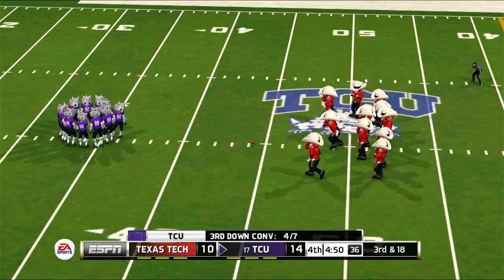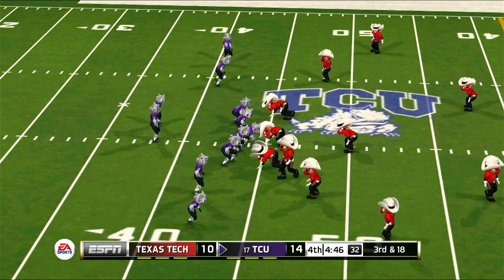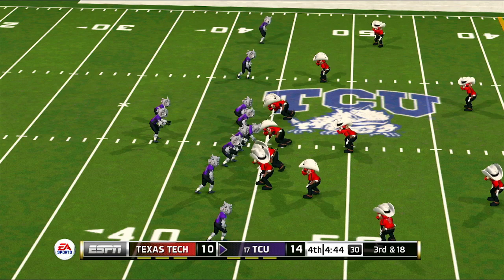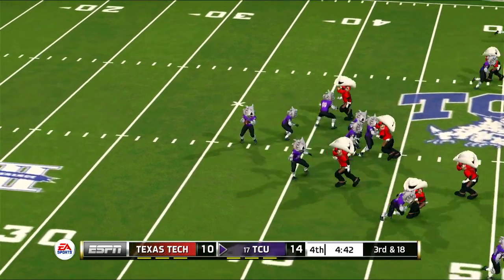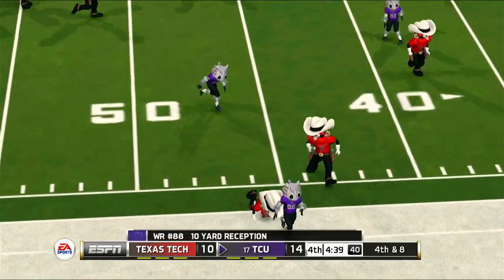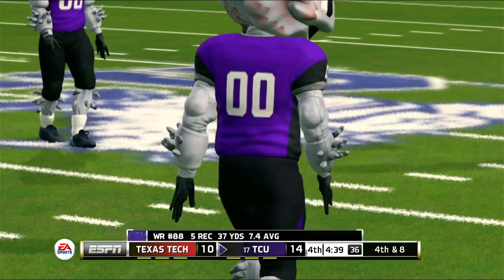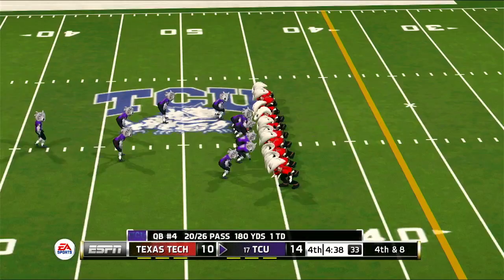Well, they've converted one third down play on this drive, but now they're faced with a third and long. TCU holds a four-point lead. He steps out around the 46-yard line. That's good for a gain of 10 yards. That makes it 4th and 8.